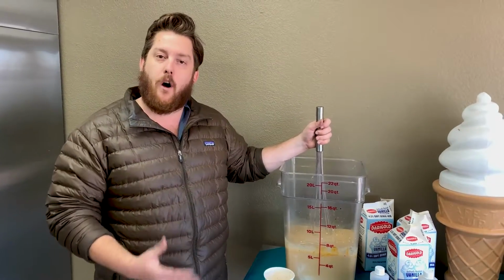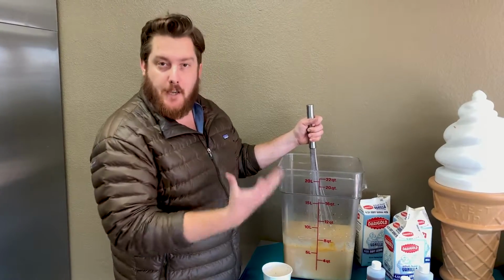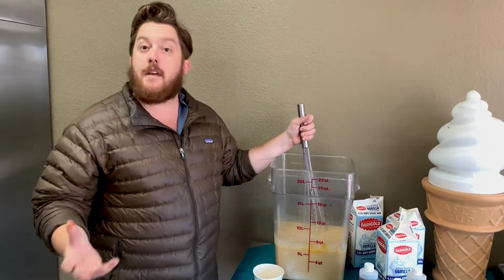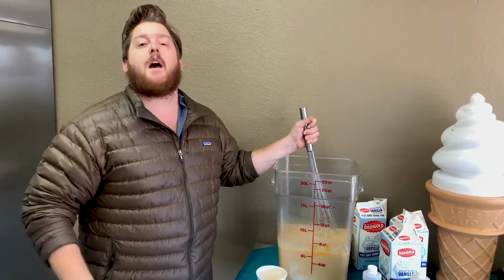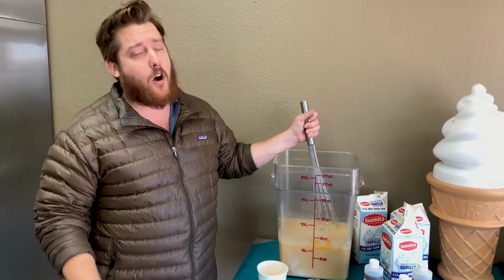So if you wanna put this in your walk-in or your fridge, covered and dated, and use all the correct food service safety rules, you can do that. And then maybe give it 3 or 4 hours, maybe even overnight, before you then put it in the machine. All right, so that's how we make our caramel soft serve.